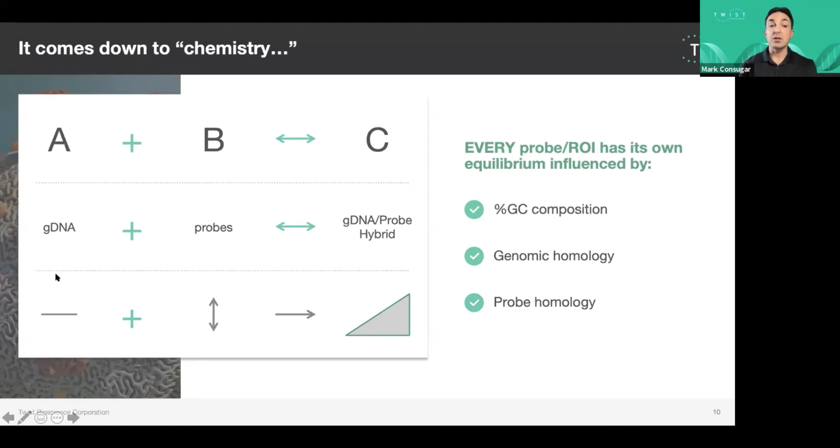In this case, our limiting reagent is our genomic DNA library. The probes are what you need to saturate, and the goal is to make sure that you saturate them so that you don't ever go back to your reagents, but you always go to your product or your preferred hybridization so you can capture it. Here's the problem.